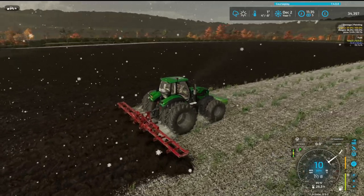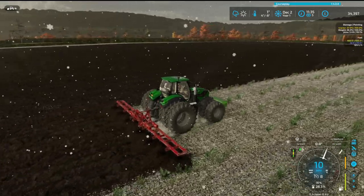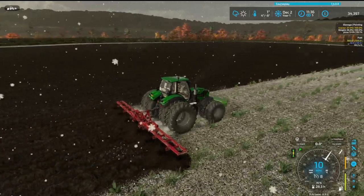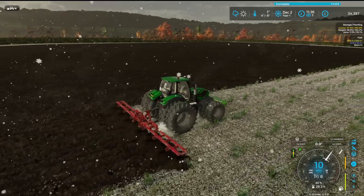Still going well. Field is not boggy, it's not snow covered, so won't be too long before we can buy the telehandler for the farm.